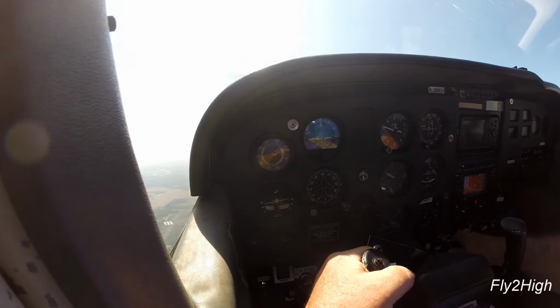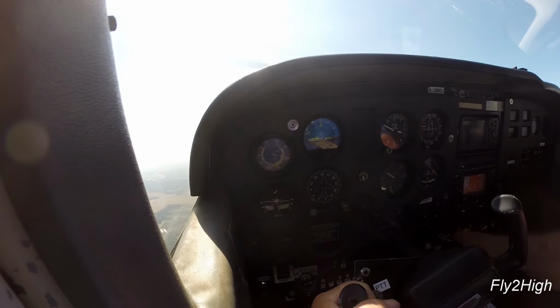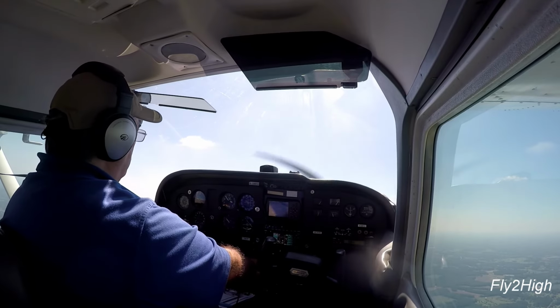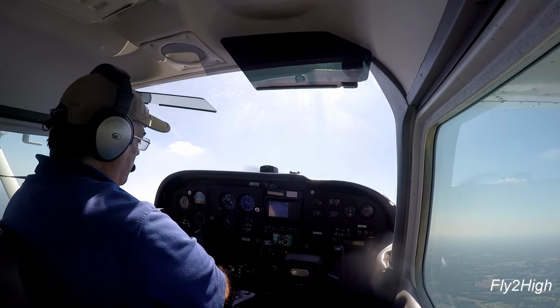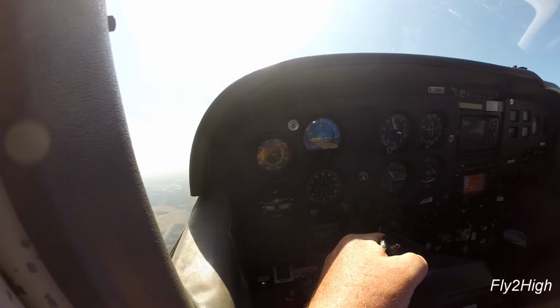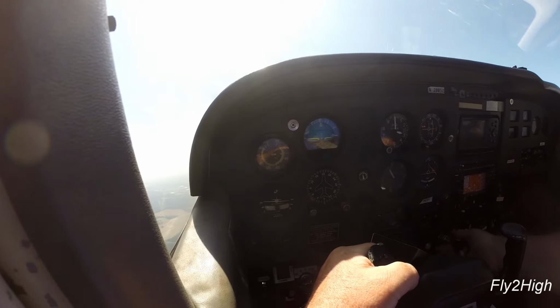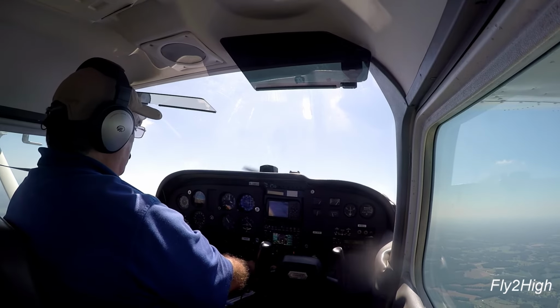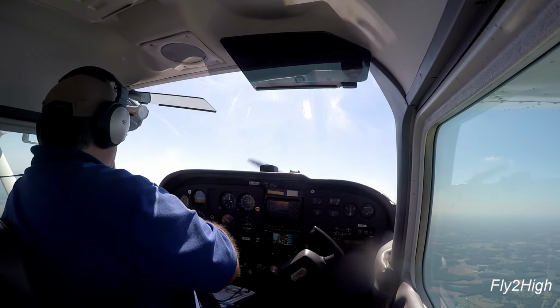What I'll do is chop the power back to idle, do nothing for 5 seconds, then roll into a 45-degree turn with a nose-level attitude. That should give me close to best glide speed. Engine failure.